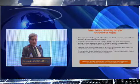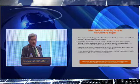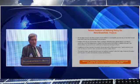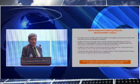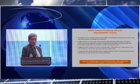In addition to these, all new deep conversion oil refinery projects shall be entitled to the above benefits, provided they achieve their financial close within 5 years. So they have this time available to them. Within 5 years, they have to reach the financial close. And there is exemption from levy of customs duties, levies, surcharges, etc., on all material, plant and equipment, and also exemption from certification by the Engineering Development Board.